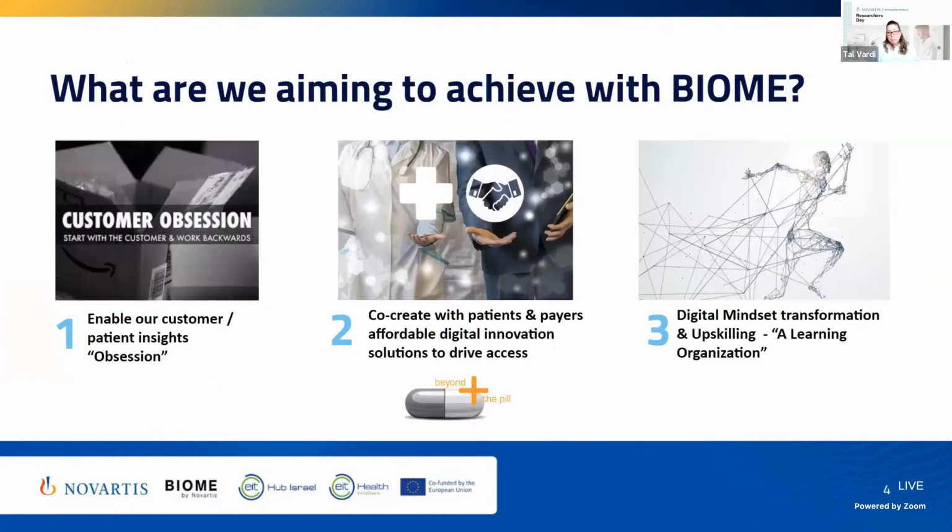The aim for having the biome. So I talked about the rationale for providing the biome. And there are three main objectives of having an organization like that within Novartis. One is, of course, as I mentioned, we are here to support the needs of the customers. We want to understand where are the pain points. We want to understand how can we improve the customer journey. And we want to do that by leveraging technologies and by leveraging the digital health solutions. So this is, of course, one.